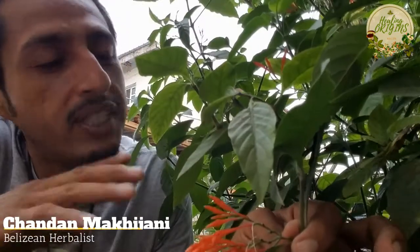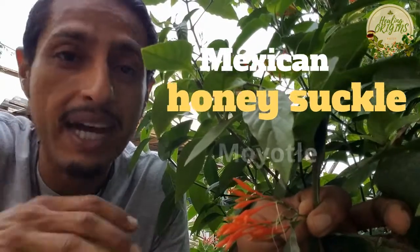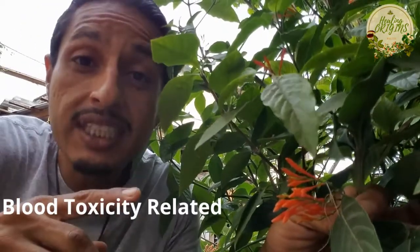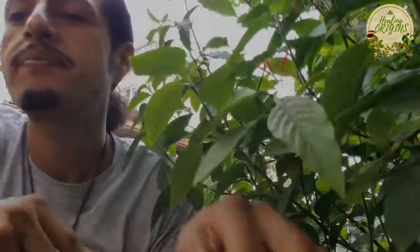I want to share a little bit about this medicinal plant right here. This one is called Muicle. It also has another name called Mexican honeysuckle or moyotle. In Mexico and Guatemala, this is very popular. This has been used for so many different types of illnesses or diseases. But one of the main things that this is used for is blood toxicity related illnesses. What is that? Let me explain.